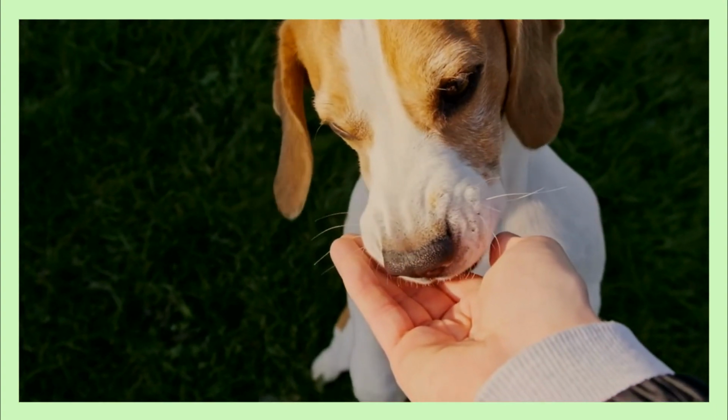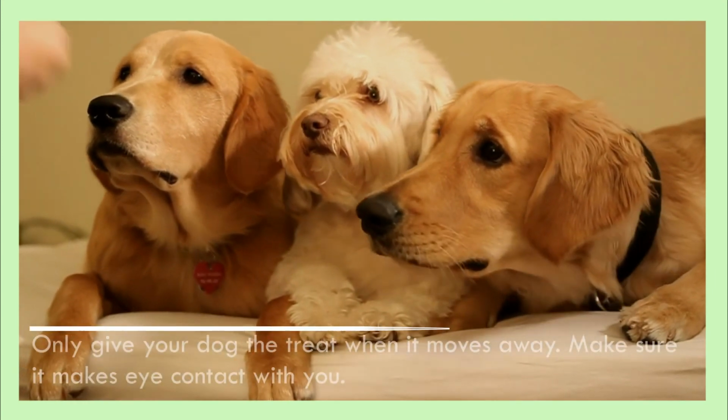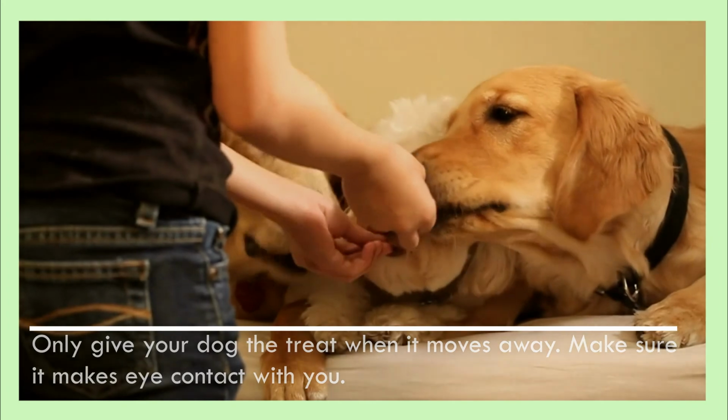Next time, wait for your dog to move away from your first fist. Say, leave it. Only give your dog the treat when it moves away. Make sure it makes eye contact with you.